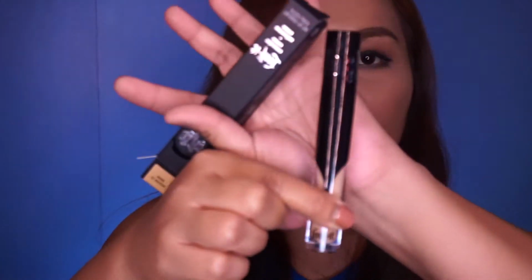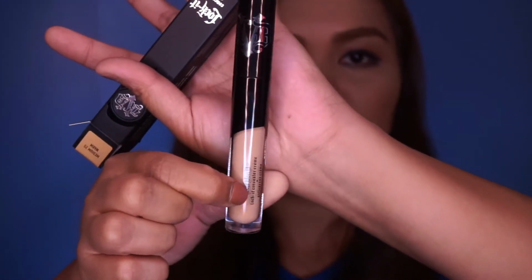Next, Kat Von D Lock It Concealer. So, yay! Ito ang ginagamit kong complementing product with my HG Kat Von D Lock It Foundation. So, ito po yung itsura niya. Ang ganda ng itsura niya, guys. As in, talagang pinag-isipan. This is 6 grams of concealer. Ang laki ng packaging niya. And just like the Lock It Foundation, konti lang, okay ka na. Sold ka na sa concealer na to.